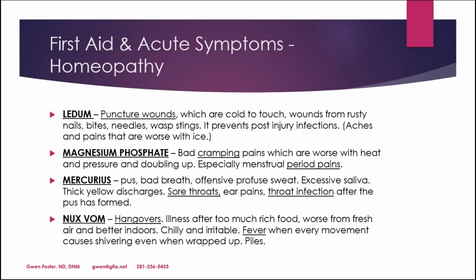Mercurius, which is the homeopathic remedy for mercury, is for any kind of pus situations, bad breath, offensive, profuse sweating, like stinky feet, stinky underarm sweat, excessive saliva, thick yellow discharge, like the pussy stuff, sore throats, ear pain, throat infections, especially any of these that have a discharge after the pus is formed. So if someone's got that smelly ear stuff, like even your pets, you could try Mercurius.